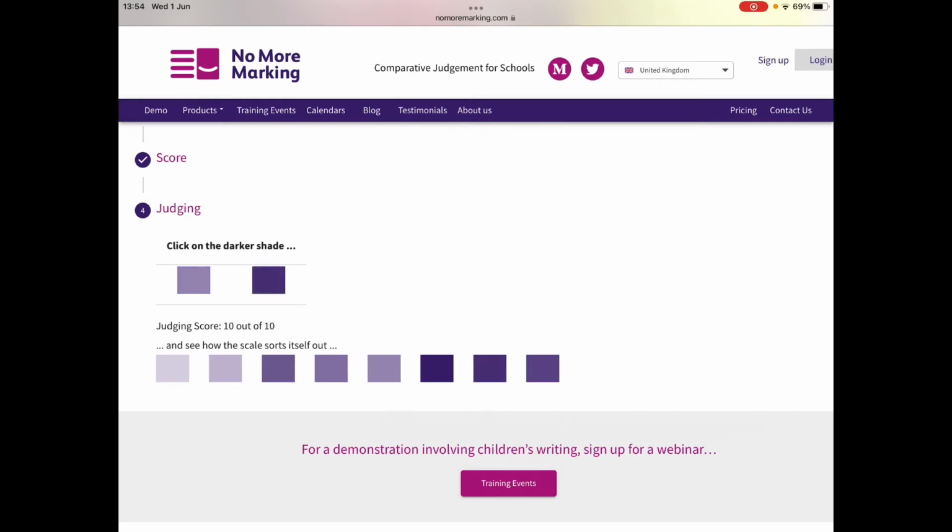By doing this as a writing moderation, we were able to create a scale of the lowest to the highest quality of writing across multiple schools, which gave us an opportunity to look at where our students are in terms of writing, where the top level is, where the bottom level is, and what is needed to make writing improve across the whole cluster.